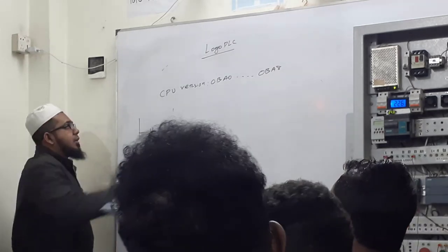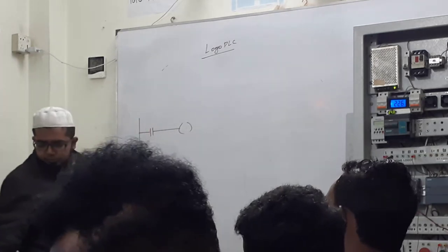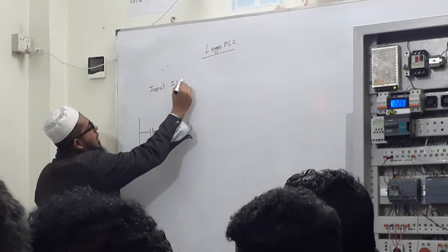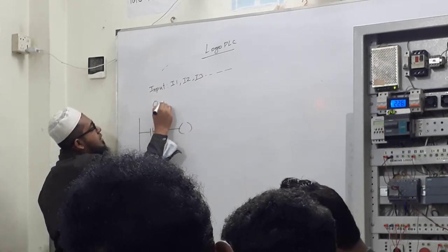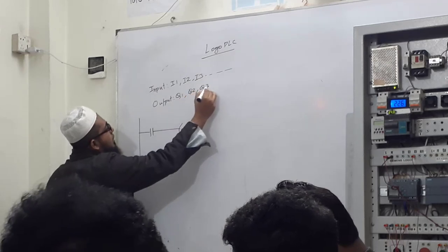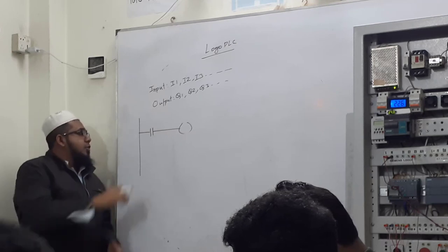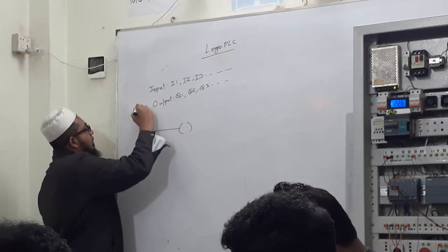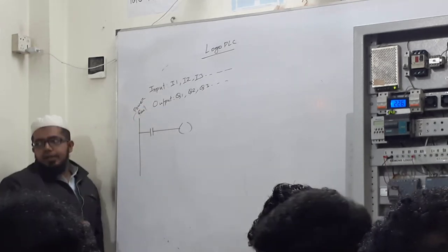Okay. So for the LOGO PLC, the input addresses are I1, I2, I3, and the outputs are Q1, Q2, Q3, okay? So this line is called the power line, the power rail. This is called the power rail.